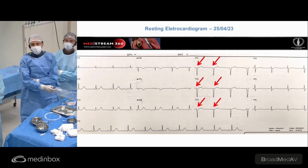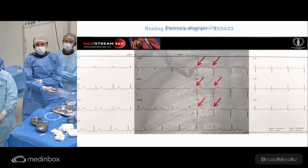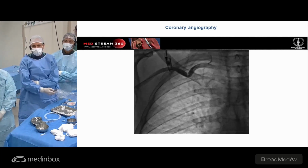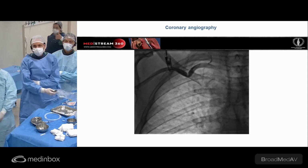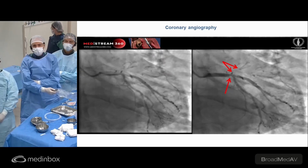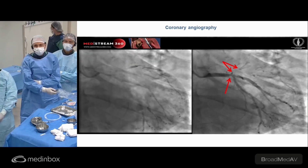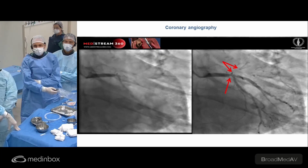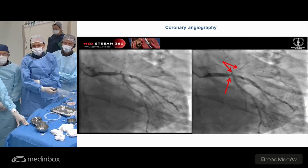Here you can see his resting EKG, and we can see slow R progression in the anterior leads. First, he underwent a diagnostic cath a few days ago, and you can see it was challenging to do the radial approach. And now the left system, it's already very clear that there's an occlusion at the very ostium of the LAD. Can you stop this? Okay, you can see the picture here. Can you show it now to everybody?